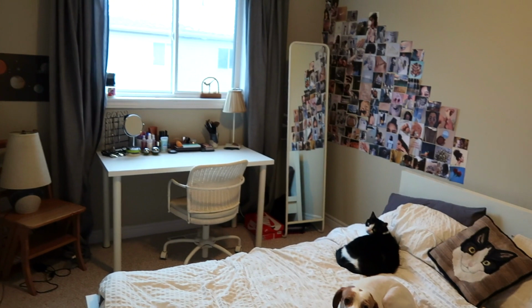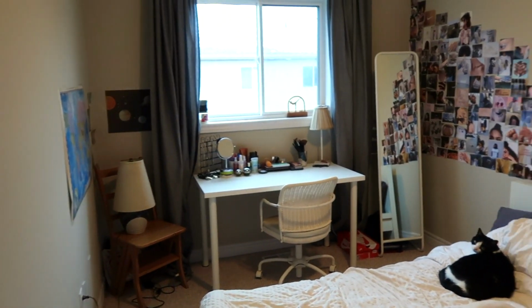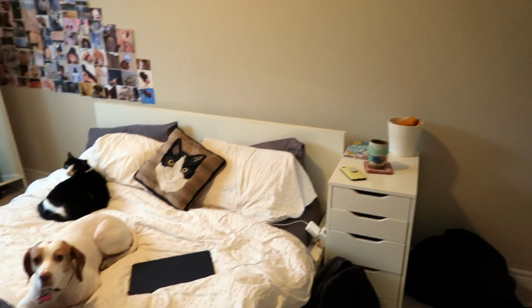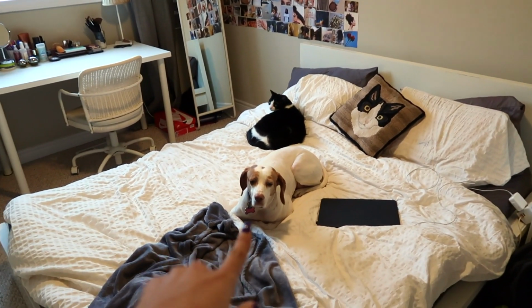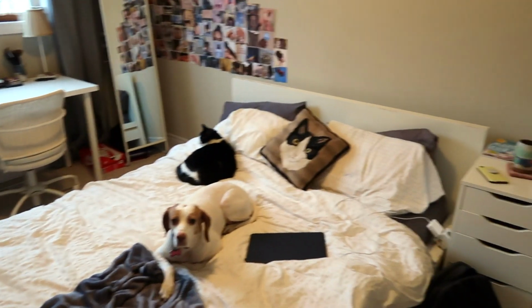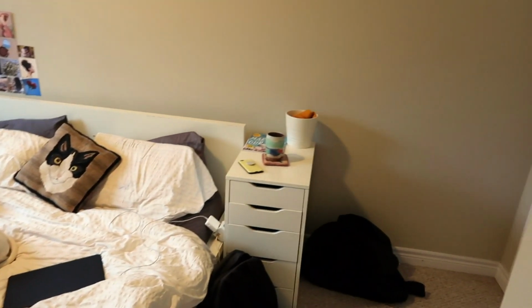Okay, so this is what my room looks like when you first walk in. I'm just gonna do a quick little overview. This is what she looks like. Say hi to my pets. That's Ivy and that's Luna, and they are best friends, so that's so cute. So I'm just gonna start with what you see to the right.